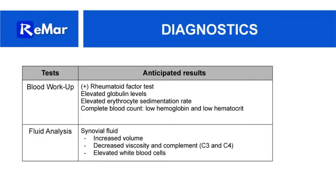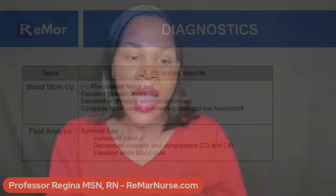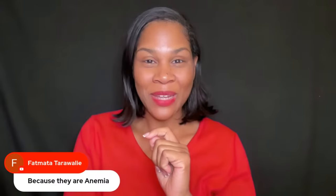Okay, so great. I asked why the hemoglobin and hematocrit is low in rheumatoid arthritis. And I love it. Wait, hold on, I don't want to miss it. Nurse Famata, am I saying that right? She says because of anemia.